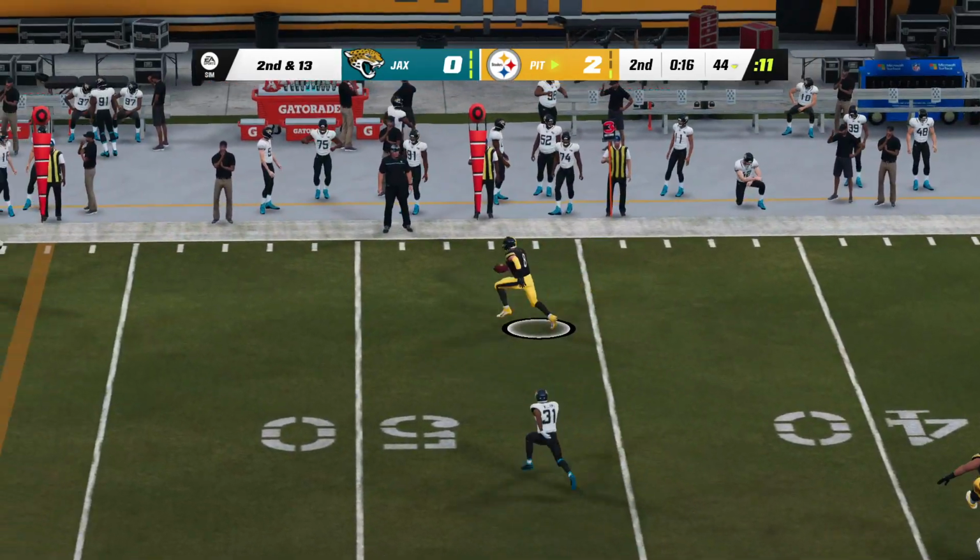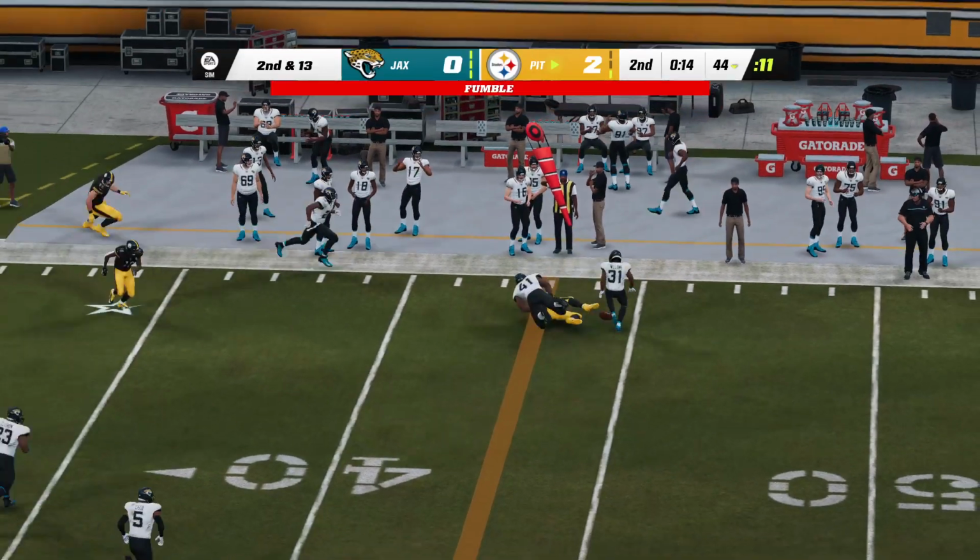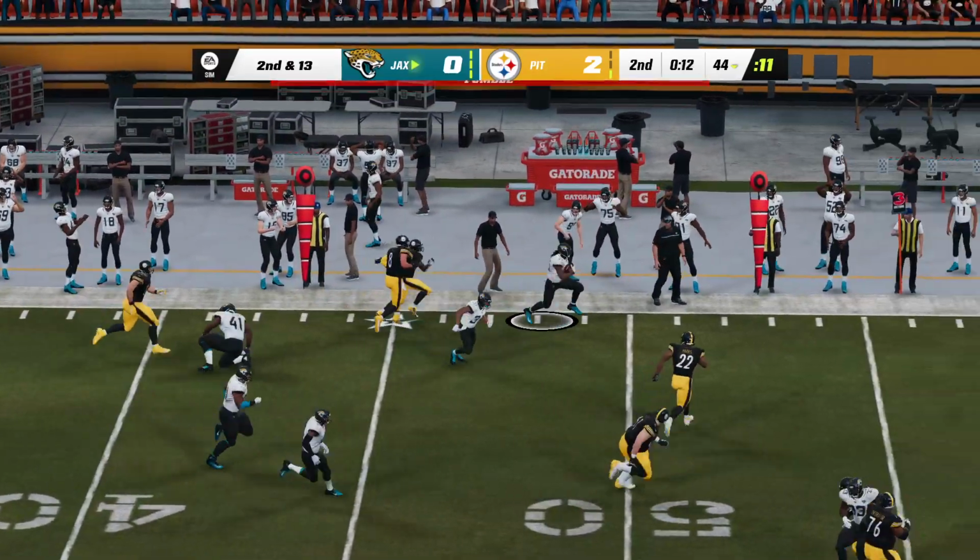Escaping the pressure right. Pickett lost it. And the Jags grab it.